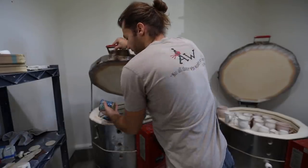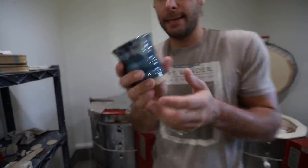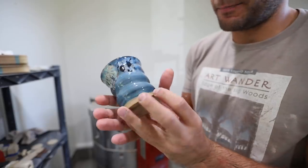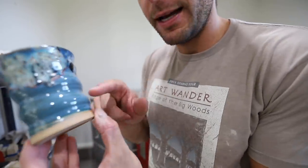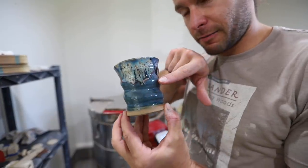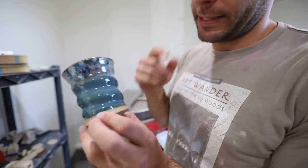So here's a little sneak peek. Woo, it's hot, hot, hot. I really like that. That's super cool. This is a new tester one that I'm doing. This is the Peacock glaze from Mako, and then this is Aurora Green on top of it with quite a bit of those crystals on top.